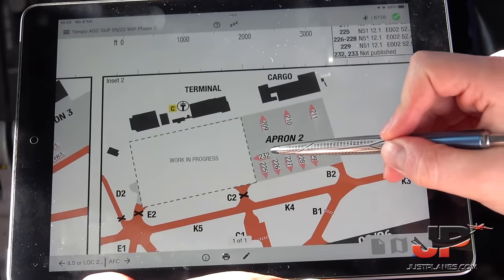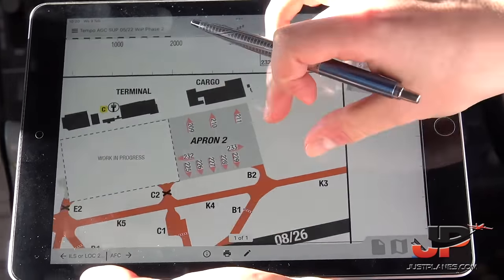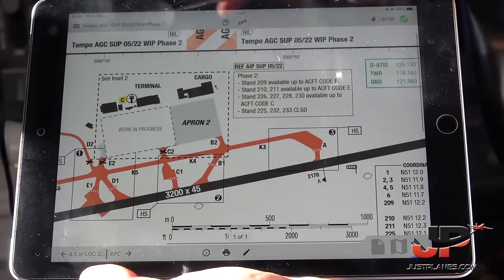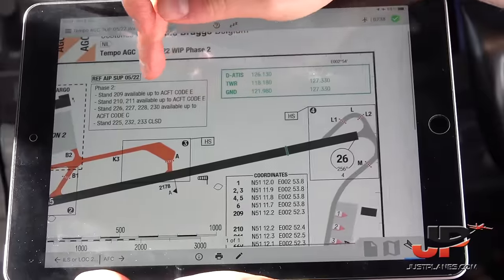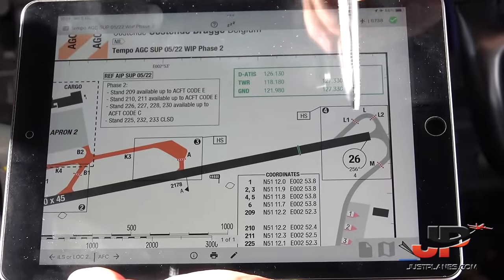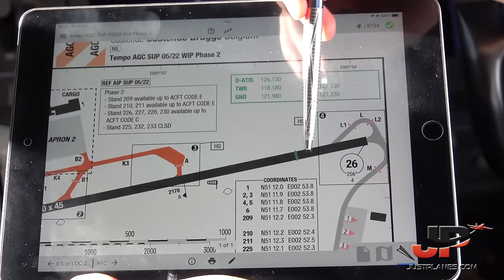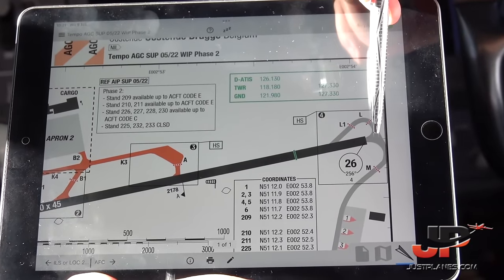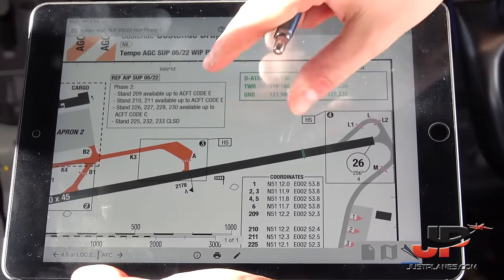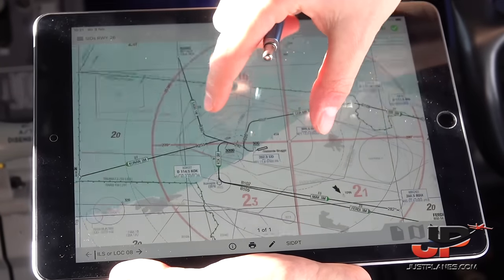So we pushed back, we faced an easterly direction, and then we received a taxi clearance to proceed via Bravo 2, Kilo and Alpha. After that, there is no taxiway to the beginning of the runway, so we entered the runway here. We backtracked, and then we vacated again via Lima. Then we lined up runway 26. Departure was the 33 Mike.